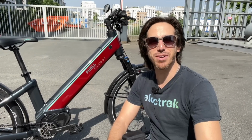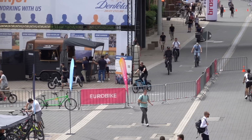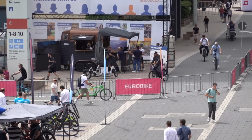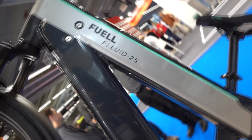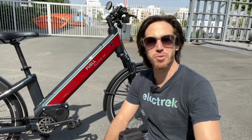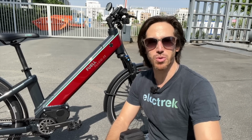Hey everyone, Micah here with Electrek, and today I'm coming to you from Eurobike in Frankfurt, Germany, where we are getting a first ride experience on the Fluid-3. I just saw the Fluid-2 upstairs, and we're going to look at both of these new e-bikes to see what makes them so special. Come along with us while we check it out.